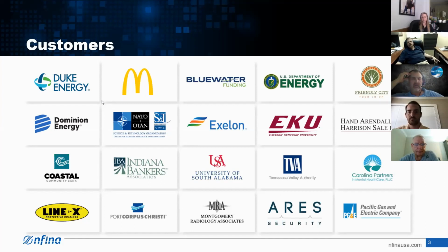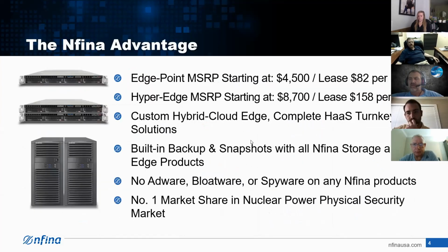So here's some of our customers. You see Duke Energy, Department of Energy, Dominion, Exelon, TVA, Pacific Gas and Electric. We have number one market share in the U.S. in the nuclear power physical security market. So we pretty much own that space with our partner Ares Security, and we have number one market share in the physical security market for port security around the U.S., primarily because of our fantastic cybersecurity story.